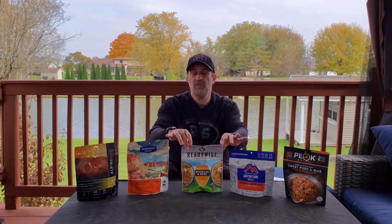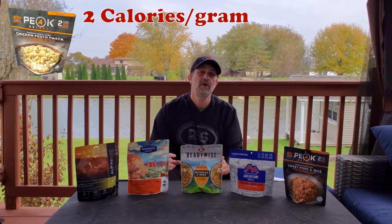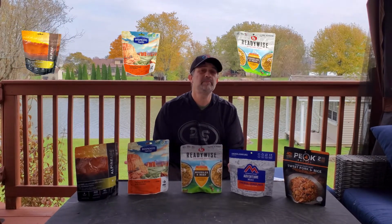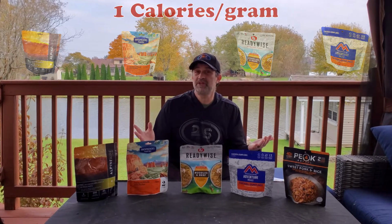And when I'm talking about weight in this context, I mean the weight of the pack itself as well as the water it takes to rehydrate it. Now, the clear winner there is the Peak Refuel meals. They give about 2 calories per gram of weight. And then all the other ones are pretty much 1 calorie per gram of weight. So that is twice as much energy for carrying the same amount of weight with the Peak Refuel meal.